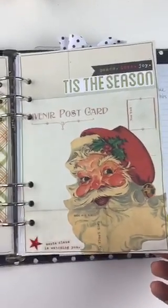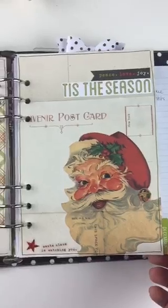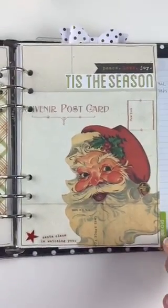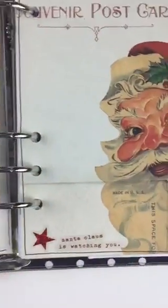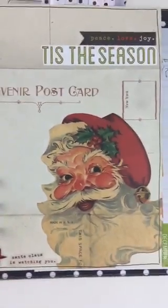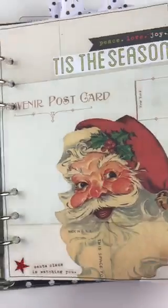Not that December by itself wasn't already super cute. It just definitely wasn't holiday or Christmas themed. So I did that, and then I just added a couple of other little things. A couple of stickers up there: peace, love, and joy, 'tis the season. And then down there, some clear stickers. I know, isn't that Santa? I love that Santa. It just reminds me of being a kid, that vintage Santa.